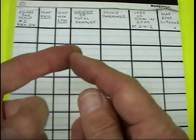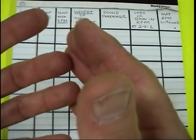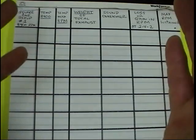But anyway, we're going to start. The first thing I'm going to do is number each one and weigh each one and see what they weigh. So that gets us started down the road to gathering data.